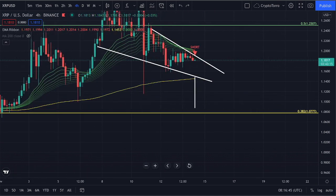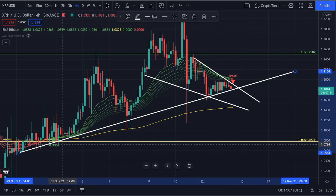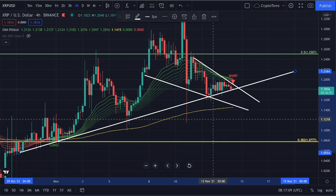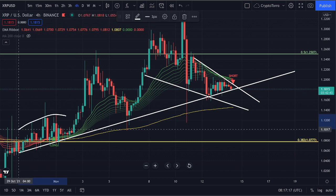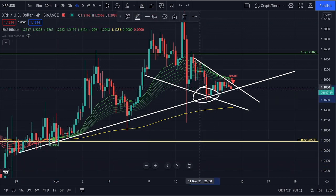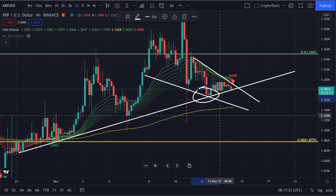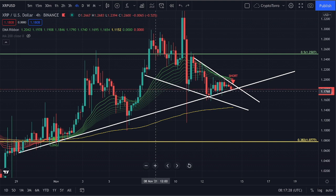So lastly, I would like to discuss something that you would like to take a look at, and that is actually this ascending support. So this ascending support is absolutely important. We are right now retesting this range, and why this is such an important range is because we found several times support on top of it. We found as well support on top of it clearly during the past couple of hours, and as well right now we are once more at that exact same point.